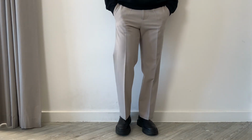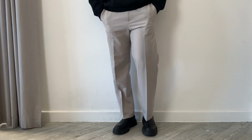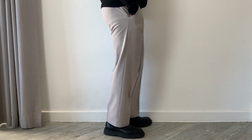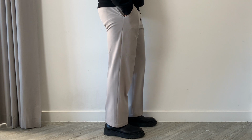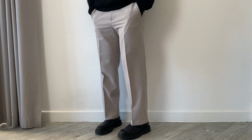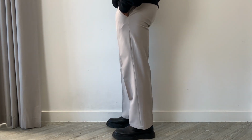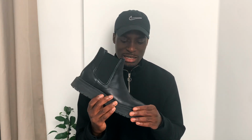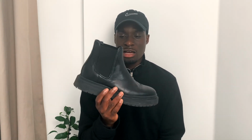I'm trying to get the Arctic ones, which are like 165, 175, depending on where you're looking. And these ones, I got them for, I think, about 70 or 80 pounds. And yeah, you get what you pay for. They're decent. They're not gonna fall apart anytime soon. But like I said before, I've got wide feet and these are kind of narrow. So yeah, I'm not that buzzing about them.